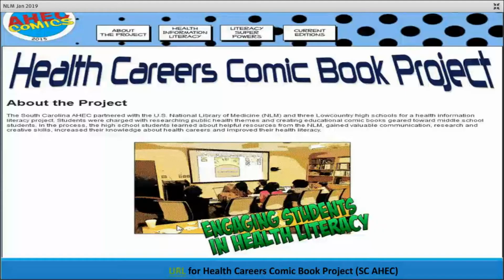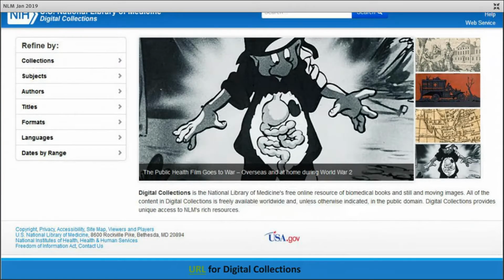So this is the South Carolina AHEC, which partnered with the U.S. National Library of Medicine and three low-country high schools for a health information literacy project. The students were charged with researching public health themes and creating educational comic books geared towards middle school students. And in the process, the high school students learned about helpful resources from the National Library of Medicine, gained valuable communication, research, and creative skills, as well as increasing their knowledge about health careers and improving their health literacy, because one of the best ways to learn something is to teach it. So you can actually go to their website and check out some of their pages as well.